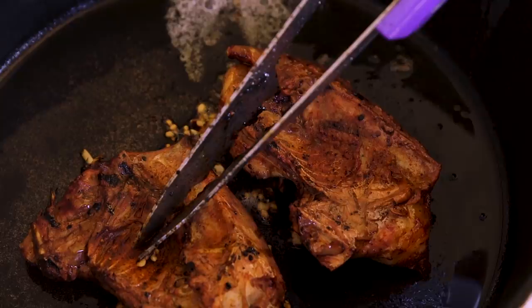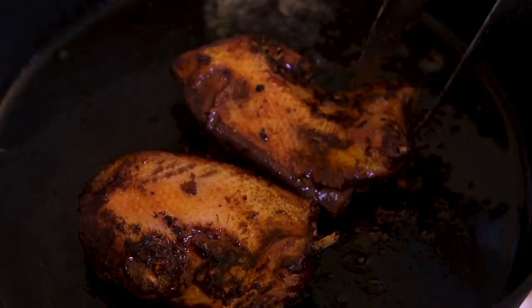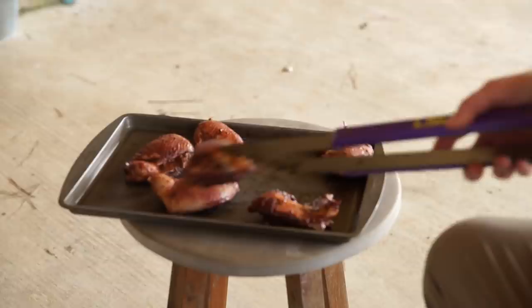And put him with his bone down. Oh man, look at that gold. Oh, that's good. Oh, man. I'm gonna sit him there. And then we're gonna replace him.